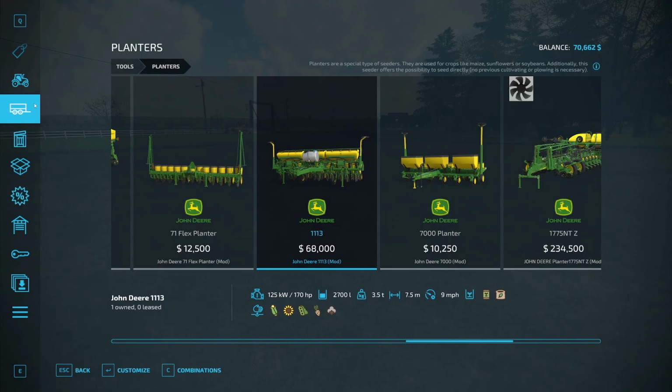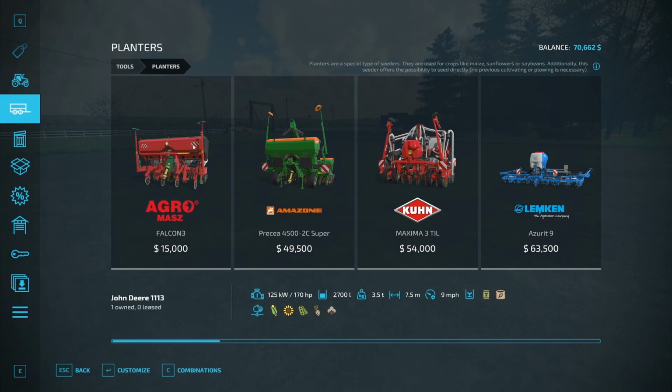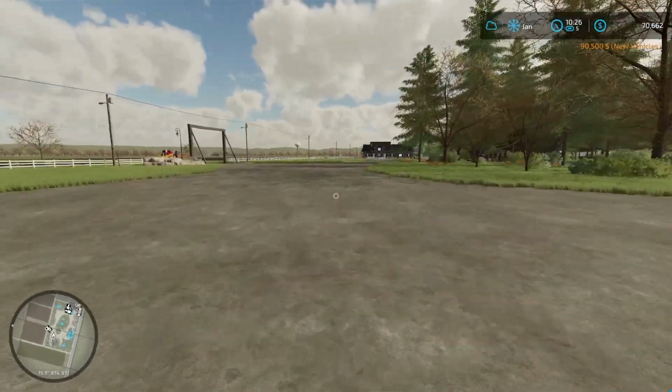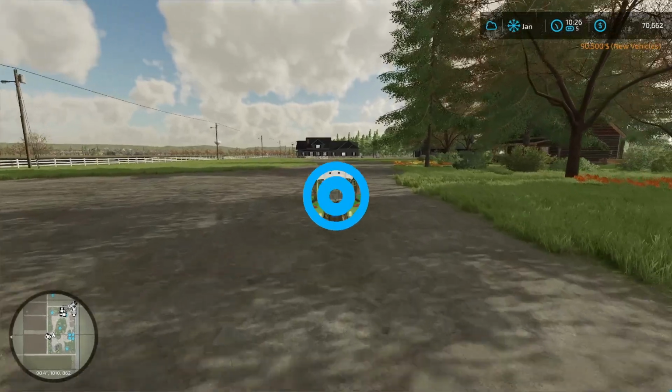All right, there's our planter. We have our header and header trailer. I think that is all we need for the moment. So we can get corn going and all of that. So let me go up to the store and pick up this equipment, and I'll be right back.